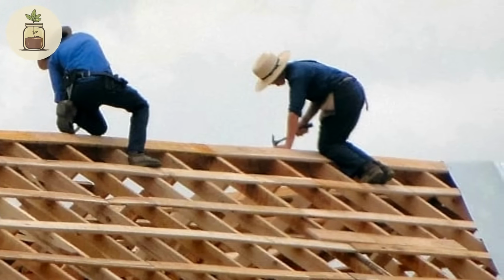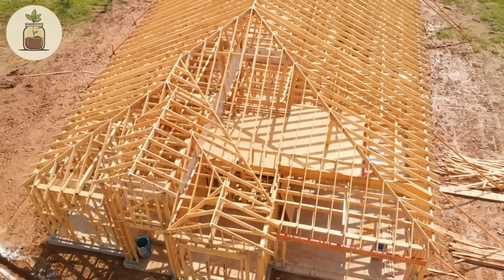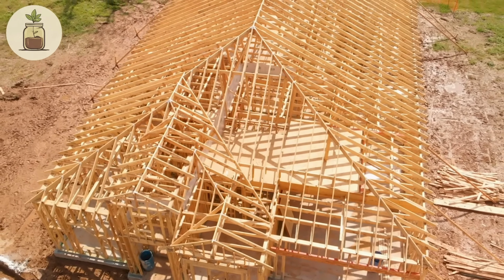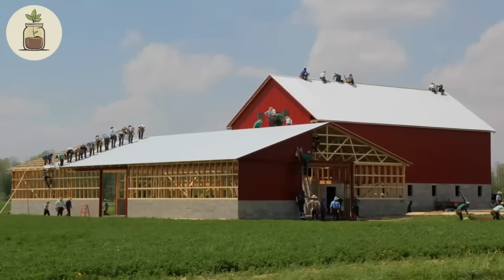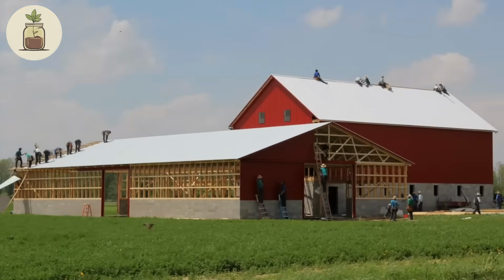It's like the Amish decided to stick with the tried and true instead of jumping on every flashy trend that comes along. Who needs fancy roofs that look good in a magazine when you can build one that actually works? These roofs are designed to withstand whatever Mother Nature throws their way.